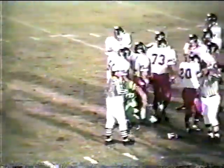Pitch near side to Rice. Has some running room down to the 30, and he spins forward to the 29 before being knocked down by a pair of Lamar Tigers. But a nice pickup on 1st down. It's going to bring up 2nd and 5.